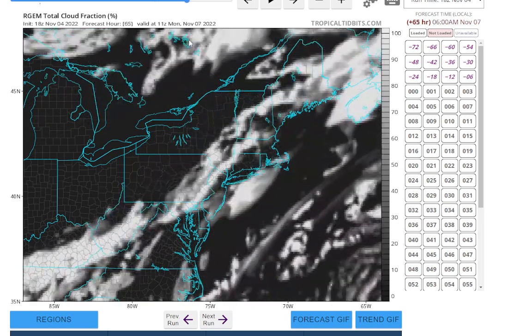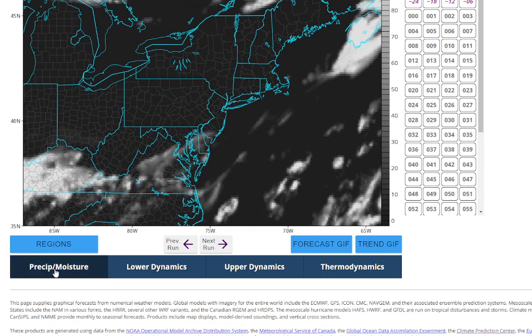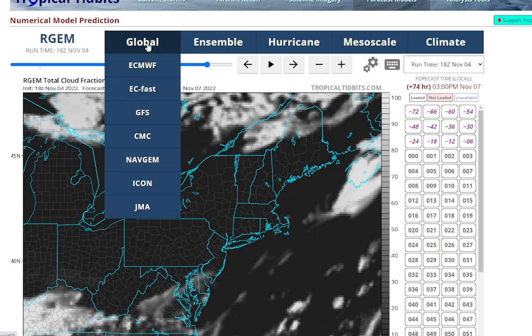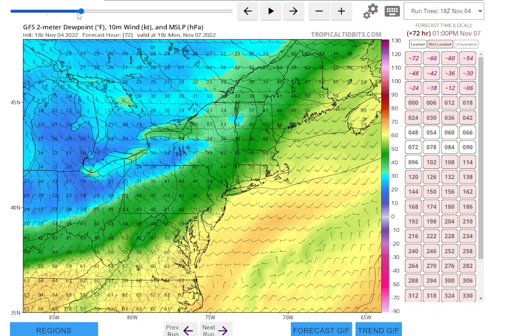All right, and then as we get into Monday, we should actually ease some of those clouds out of here, and that's because the drier air will come in on Monday. But we will talk more in detail about that. I'll talk a little bit about this cold front for Monday. So here is the GFS, and you can see the cold front comes through. The dry air starts coming in by the afternoon.